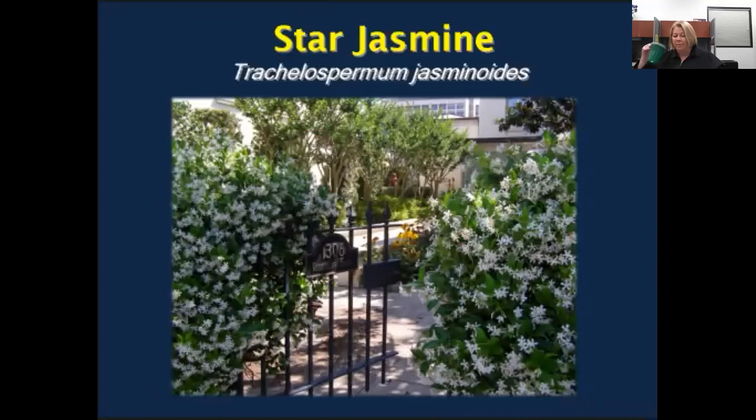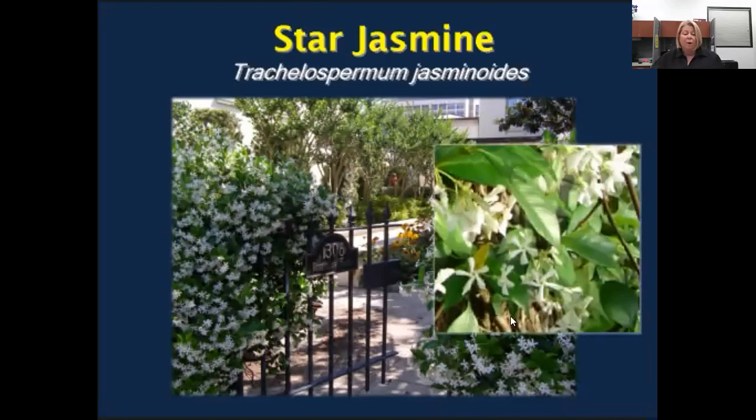Star jasmine. It is a bit slow to start and requires training. It grows faster after the first year. Star jasmine has small, glossy green leaves that are evergreen in warm climates. The fragrant white flowers appear in April through June.